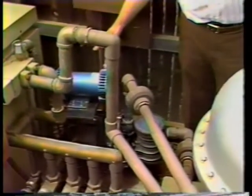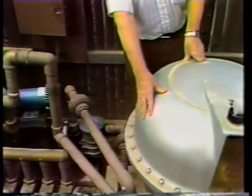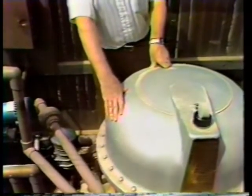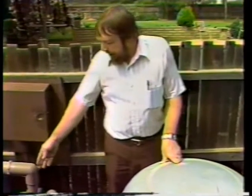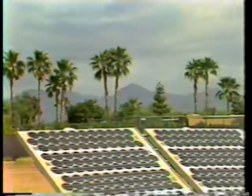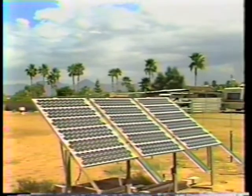It also develops the pressure that can go through a large, high flow rate sand filter. And this filters out the dust and small dirt from the pool. Now, as you can see, as the sun is coming up and getting brighter, the motor is running faster and we're pumping more water. To give you an example, this pump will put out 60 gallons a minute under full sun as we have it now.